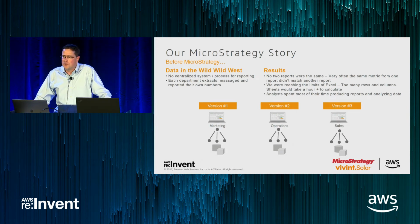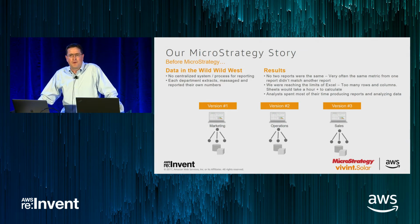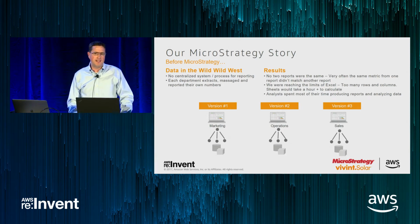But as the company grew and as our volume of customers grew, this didn't scale. And it became the point where some sheets that they had in Excel were taking hours to calculate. These guys would push Excel to the limits. I've never seen them do so many things in Excel as they did. So it's unfortunate for that.